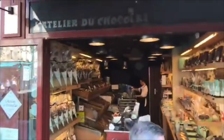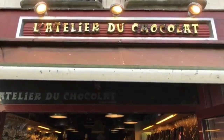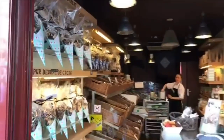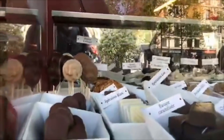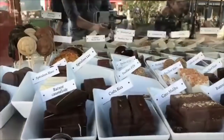Chocolate, this is called l'atelier du chocolat. You can see already the food is just slapping us right in the face in the best of ways. Bonjour. Hello. Everyone's waving to me. Let me give you some of this action too. Oh, I wish you could all smell this.